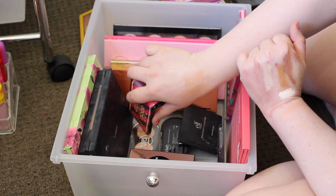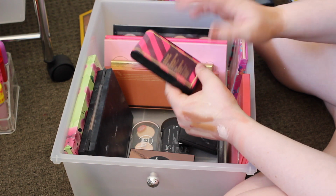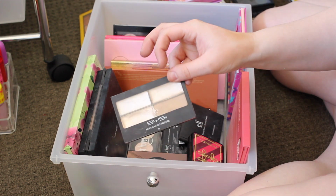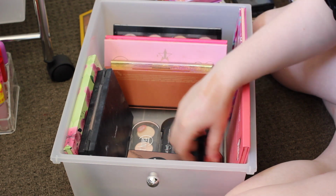Do you think? I really like it anyway. That was the Nutcracker one, so I think that was 2016. The holiday. Hard to believe, eh? But I've got this BYS one, which I'll chuck out because it's creams and it's way old now. And I don't use it anyway.